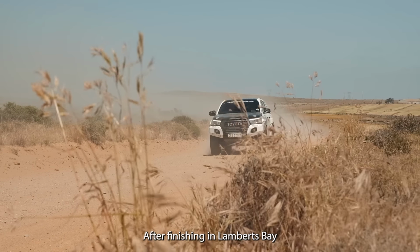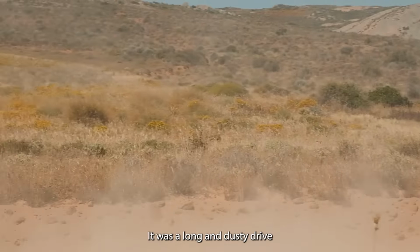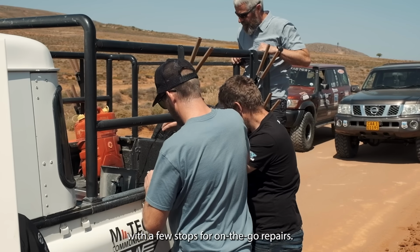After finishing in Lamberts Bay, the team made their way up north to the Koignas area. It was a long and dusty drive with a few stops for on-the-go repairs.